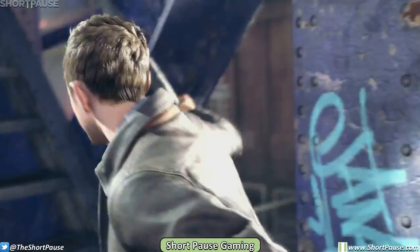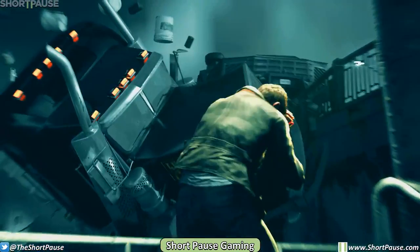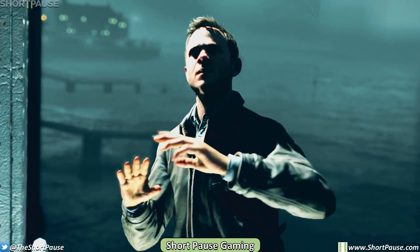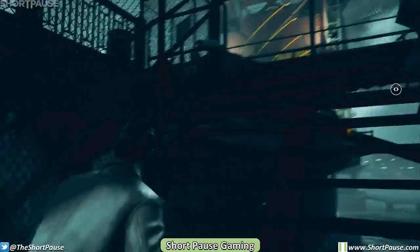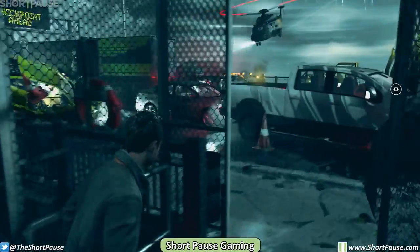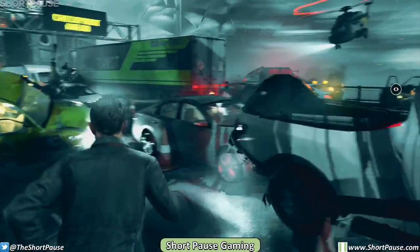But again, this is a nice update here for Quantum Break. I mean, the image is so much tighter. Would have liked to have seen the high frame rate, but again, I understand this is a tough game to run, and that's okay. Jesus.